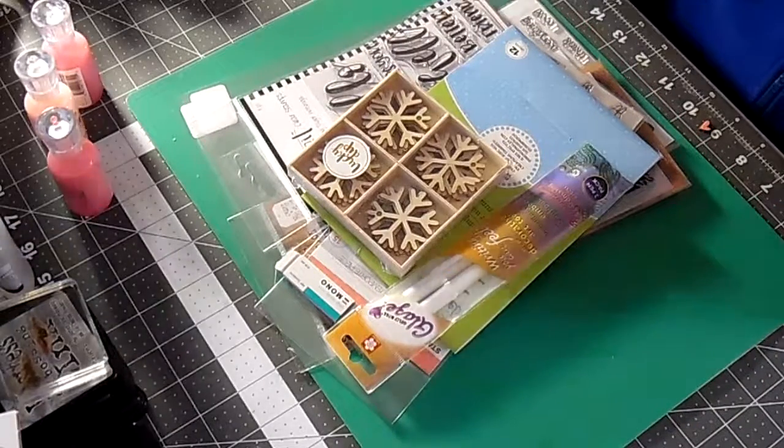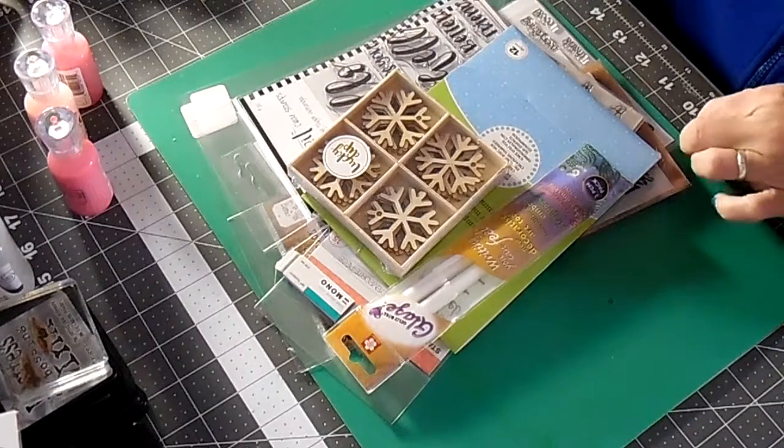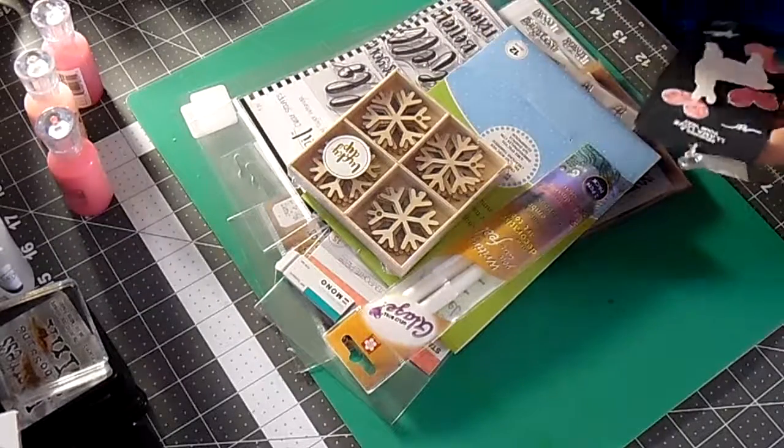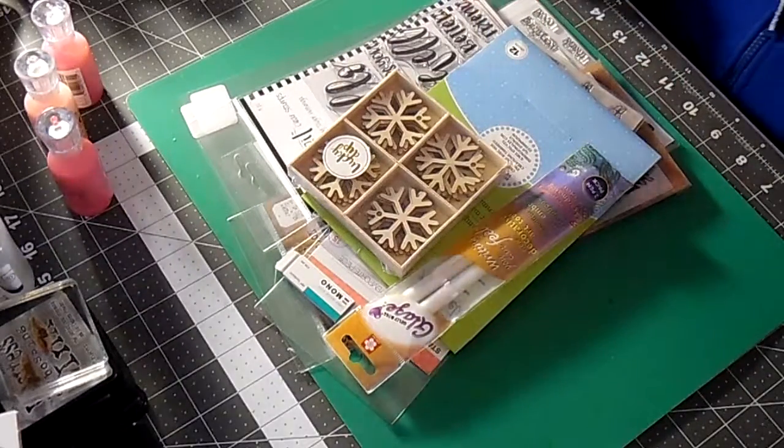I have a little bit of a crafty haul. I say it's a Christmas haul because I bought half of it and my husband bought the other half of it, and it was my Christmas gift.